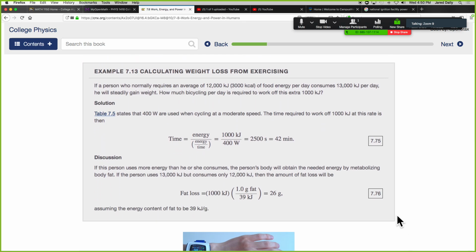So, weight loss from exercising. A 3,000 calorie diet, about 12,000 kilojoules, consumes 13,000 kilojoules per day, so an extra 1,000 kilojoules. You're going to gain weight. How much bicycling is required to get rid of 1,000 kilojoules? 1,000 kilojoules, at 400 watts of energy.